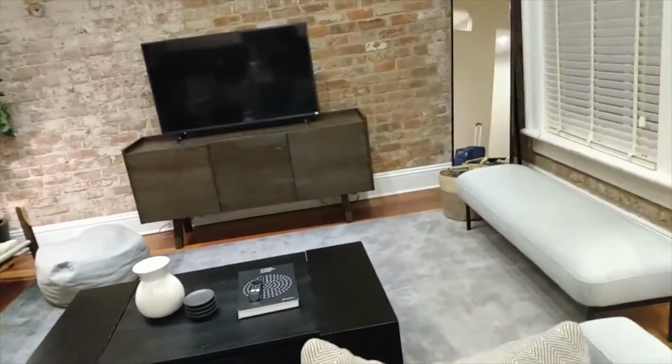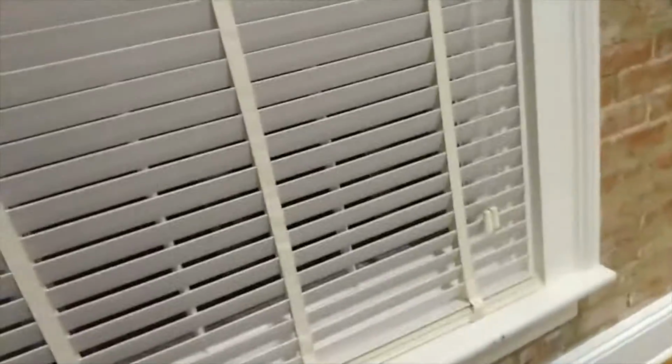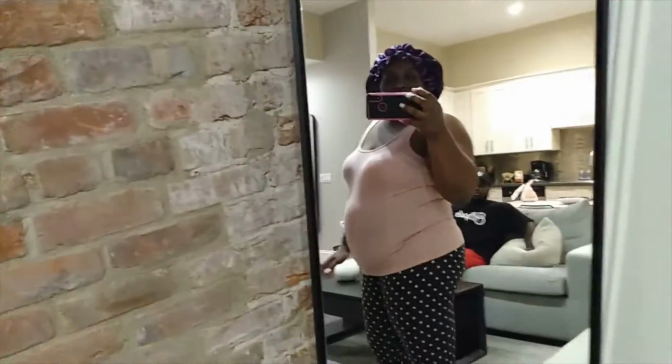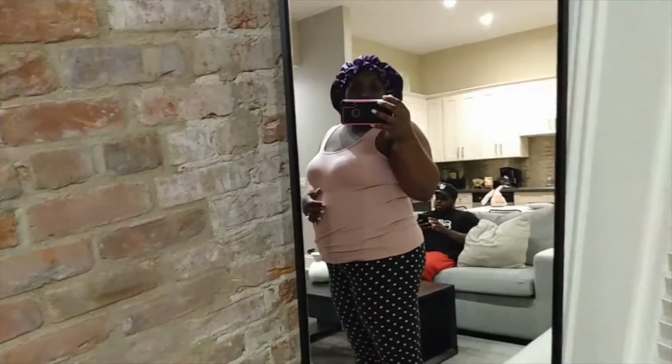I would show y'all the view, but you can't really see it. It's nighttime. It's actually 3 o'clock in the morning. It's dark anyway, but it's not much of a view because we're literally right next to another building. But I love this. Like, literally love this. Let me kick off my shoes. Oh, they got blankets for us to lounge around the living room. There's me again. I got a full body mirror so I can try my clothes on now. I need to invest in one of those at the house because I definitely need one.